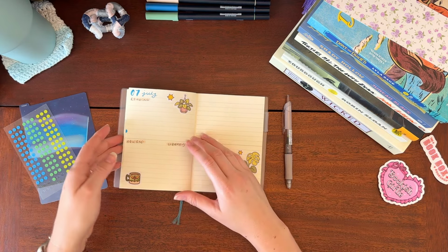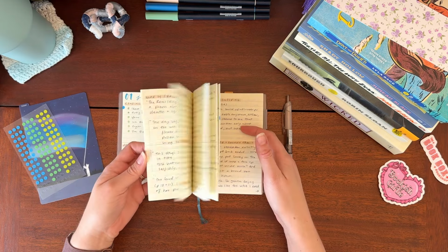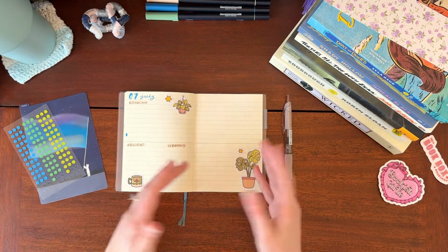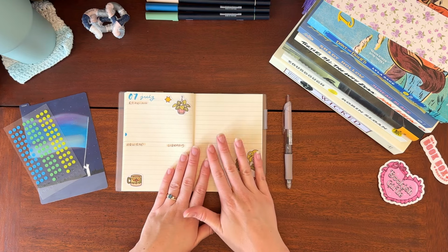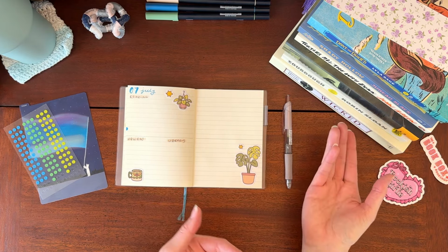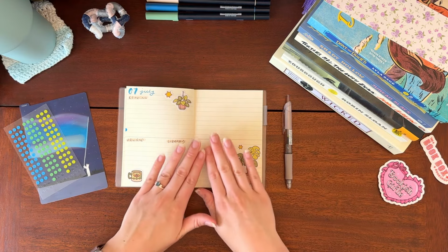A lot of the time I don't even decorate, so it makes it really easy for me to just pick up this journal and get going. I try to make it really simple so that there's a low barrier to entry, and thus it will be more likely that I will use this every day.